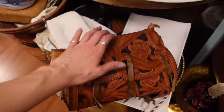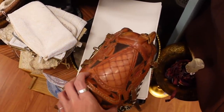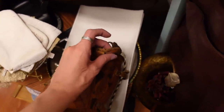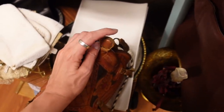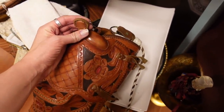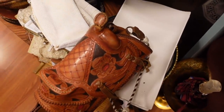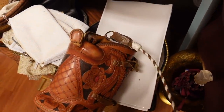Wow, check out this purse. It's a saddle purse. Made to look like a saddle. It's got a boo-boo here, though. That's unfortunate. Did you see this? Oh, it really is a saddle purse. It is a saddle purse. It, like, is made to look like a saddle. Where's the boo-boo?